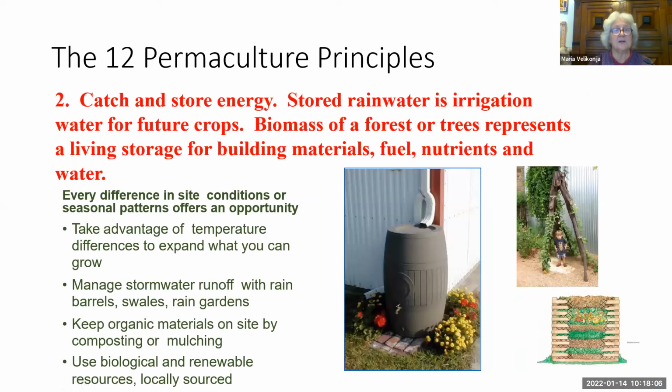The second principle is to catch and store energy. Every difference in your site, every condition, every seasonal pattern offers you an opportunity. Stored rainwater is an opportunity to store water for future crops. If you have trees, it's an opportunity to store the biomass of a forest or the trees. It represents a living storage for building materials, fuel, nutrients, and water. You can manage stormwater runoff, which is an issue in our community in Arlington and Alexandria. And you can manage it with rain barrels, creating swales and rain gardens. You can keep organic materials on site by composting or mulching, and you can use biological and renewable sources locally sourced.